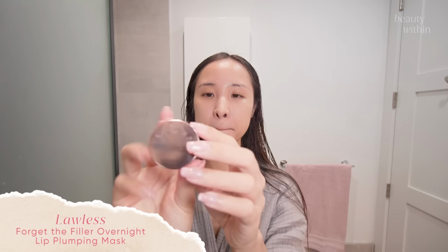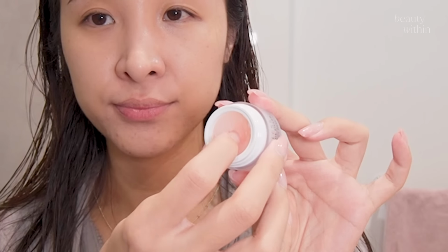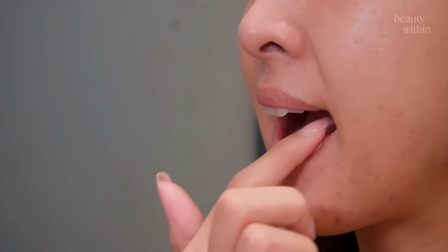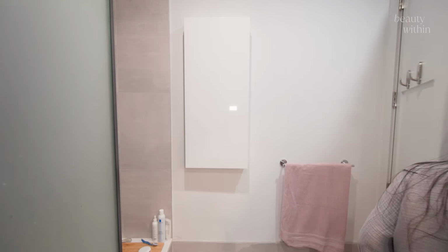Smells so good. Okay, must not forget the lips, and my recent obsession and discovery is this one from Lawless. It's their lip mask. It's the perfect formula and consistency where it's not too thick, it's not too thin, and it has this slight mintiness but nothing too much. Ro also loves it, so we're both obsessed. Highly recommend.